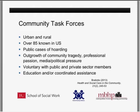This is what our colleague, Dr. Brenda Yotis, does best in her work. She's absolutely outstanding at helping create these task forces. They're in urban communities and in rural communities all over the United States, and really they're an outgrowth of cases that have gone badly and communities who want to have a better approach.